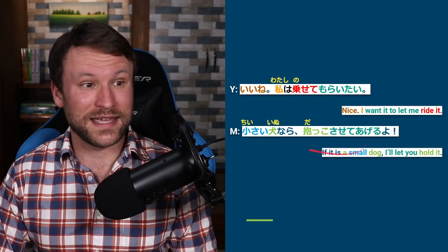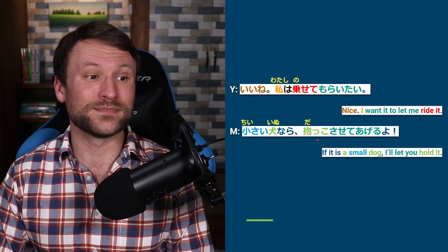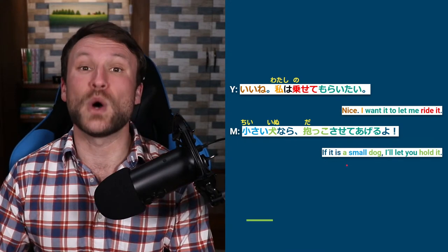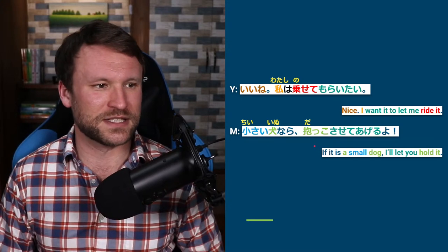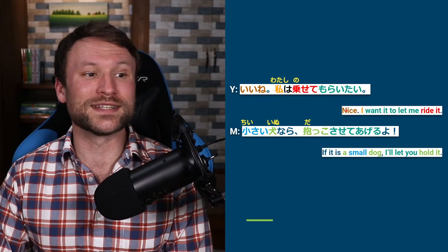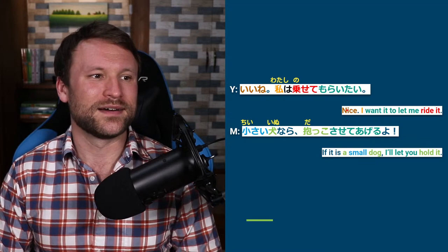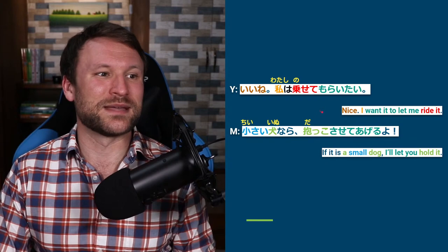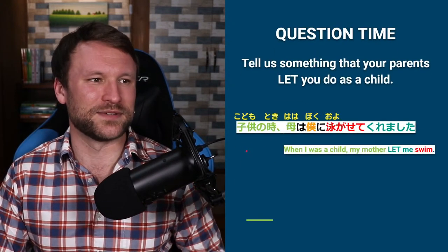So here we finally have a causative sentence. 小さい犬なら抱っこさせてあげるよ。If it is a small dog, I'll let you hold it. So I'll allow you to hold it. 抱っこ is to hold or to hug something, especially if it's small. 抱っこさせてあげる。So, てもらう on its own is sort of like the causative because it's getting someone to do something for me. 乗せてもらいたい。I want it to let me ride it. 乗せてもらいたい。So it's sort of like the causative, but slightly different.